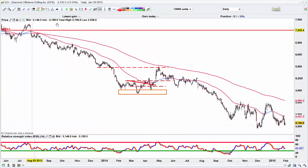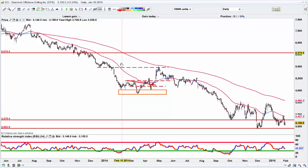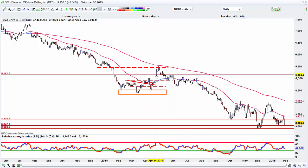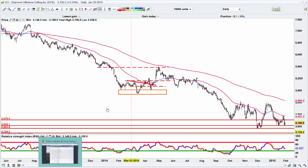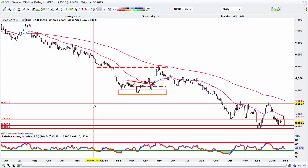Diamond Offshore. So massive support at 29.23, massive resistance at 32.78, and it's not a reversal signal, it's a double bottom off of the 30.42 area. I would just give that another day, just see how that closes. But Diamond Offshore has got the potential to at least go back to the autumn highs of 39.50. But it is still firmly in a downtrend until it closes above 32.80. That's not a confirmed reversal for me.